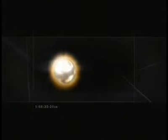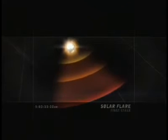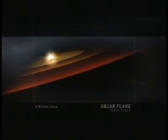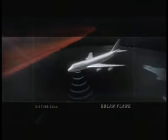This ultimate solar storm doesn't hit in one go. It comes in stages. The first part of the storm, the solar flare, which is way ahead of the CME, takes just 8 minutes to get here. Commercial airliners are now in danger as X-rays within the flare can wipe out a plane's radio communications.